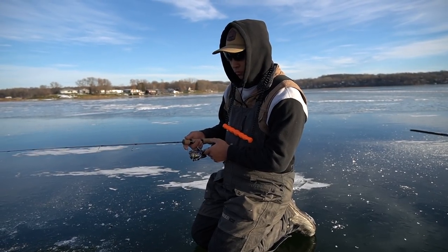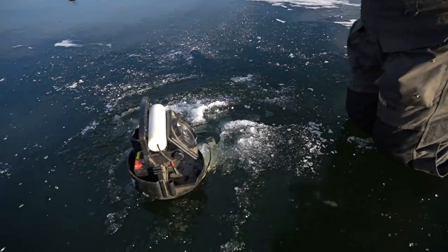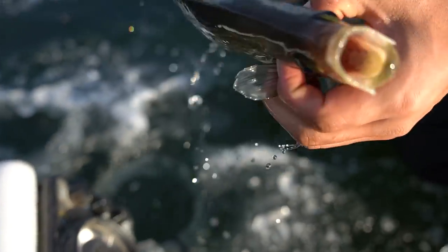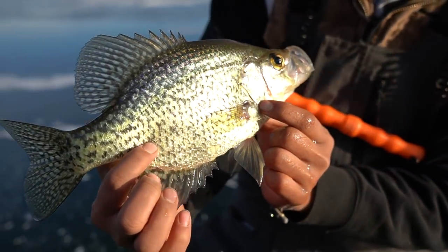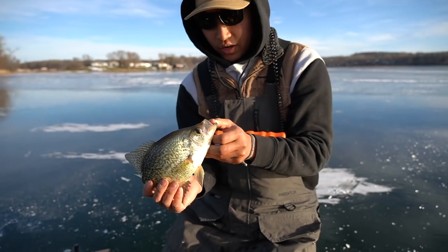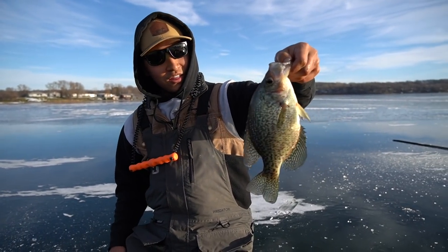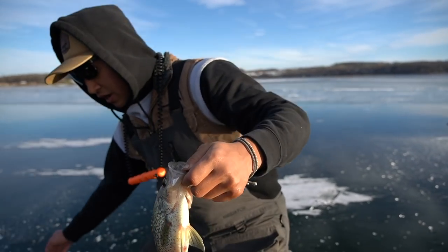I knew there'd be some out here. Yep, there we go. Did he upbite you? Yeah, he bit it upwards. Ooh, that's a nice one, dude. Oh, wow. Oh, hey, came unhooked. Woo-hoo! Look at that one. That is a good looking first early ice crappie right there. That ain't bad. What is he? 10, you think? Yeah. That's probably the average, honestly. Yeah, this is average. There's more down there.